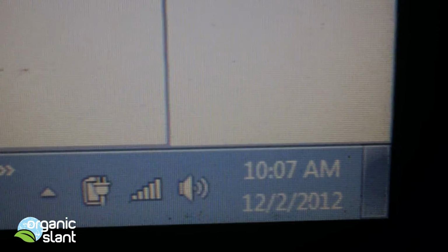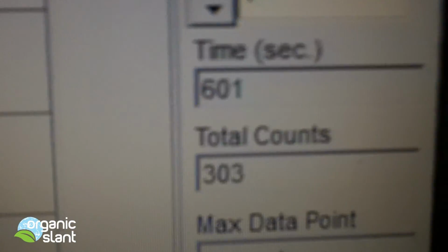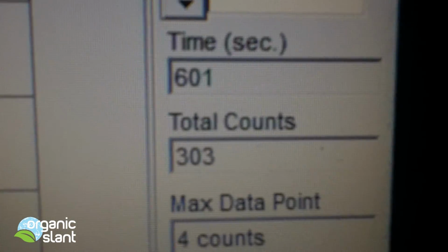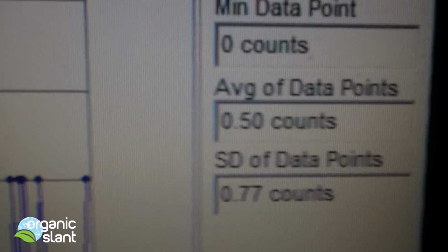Okay, it's December 2nd, 2012. I'm going to test some California prunes. And this is the first background: 303, 4 count high. 0.50 is the average data point, which is right on the button for typical background in Cleveland, Ohio.